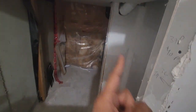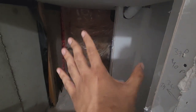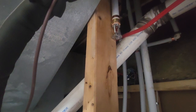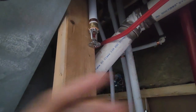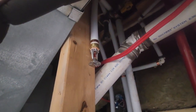So this is the laundry area. The officer said that in all these areas, these pipes and this insulation need to be covered with drywall. So drywall has to be applied everywhere else, and these pipes should not be visible. So that will be done too. This sprinkler, which is very near to the furnace, he said to try to move it as far as you can. So the plumbing team is going to come and do that too.